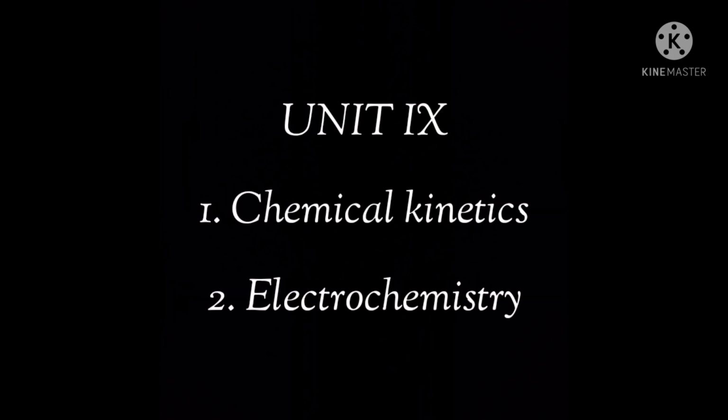The 9th unit consists of chemical kinetics and electrochemistry. For chemical kinetics, you can refer to Laidler, and for electrochemistry you can get some information from Glasstone. But the time is very limited. We have only 2 months. So I can suggest you refer to the previous year questions, and you can select some notes, so it will be very useful to you. For this unit, you can get around 8 to 9 marks, but you have to pay a little more concentration.